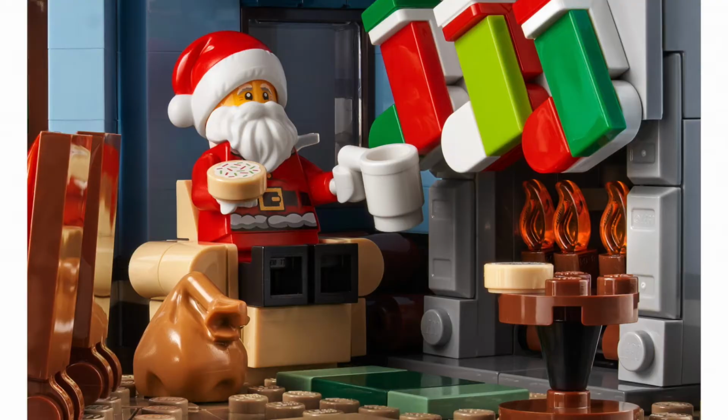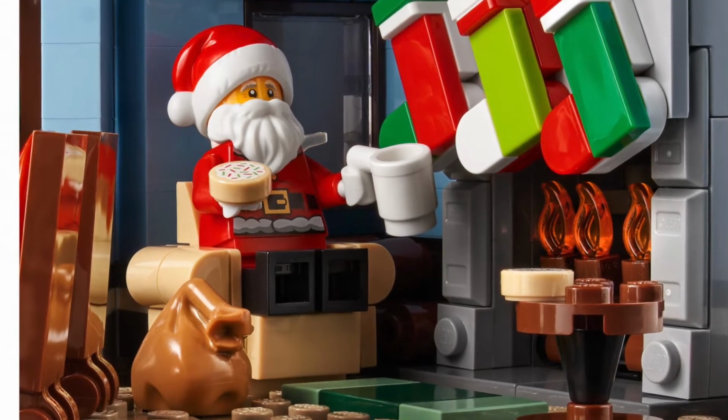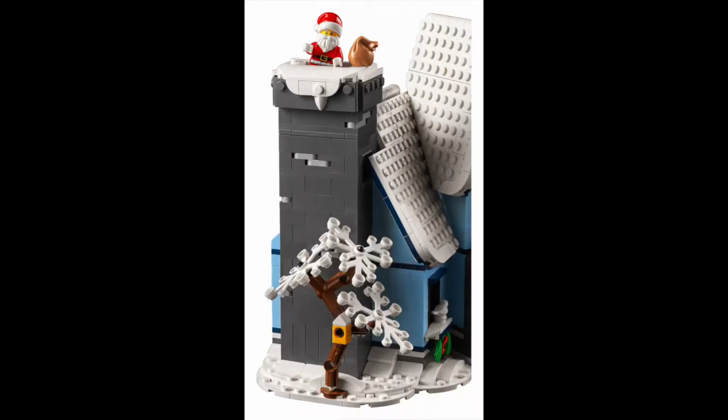Some presents are actually hidden around the set. I always like to get every Winter Village set because, well, I'm building a Winter Village, and these are always great sets, definitely around the Christmas time, to build with your family and even rebuild some of the ones you've had from the previous years.